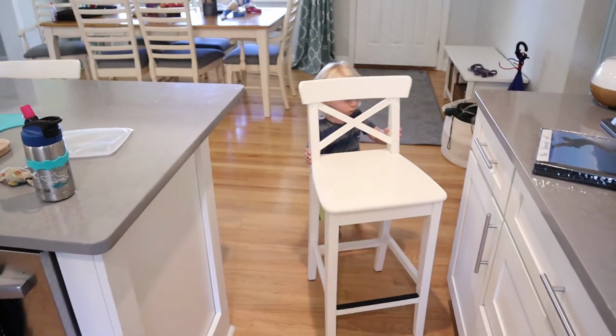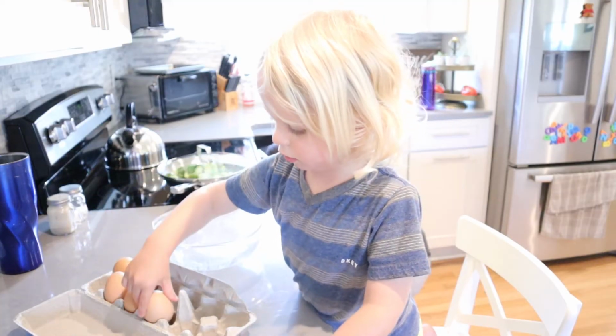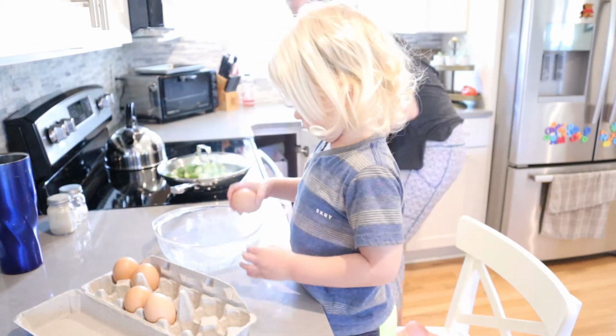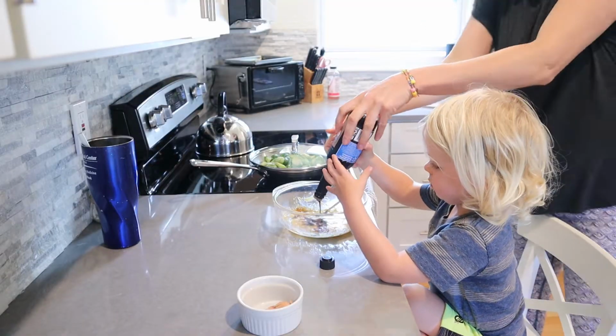Let them help you prepare meals. Let them see and touch the foods and see what ingredients are going into their meals. They're going to be so much more likely to want to eat something that they helped prepare themselves.